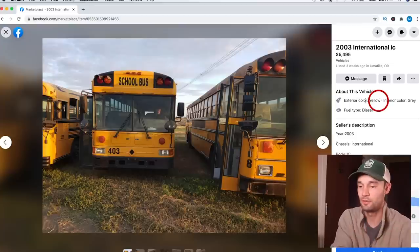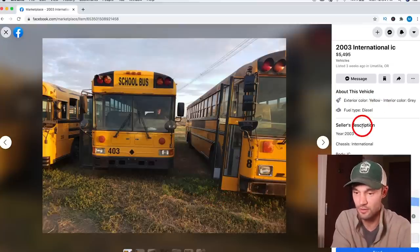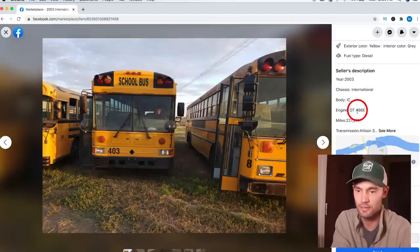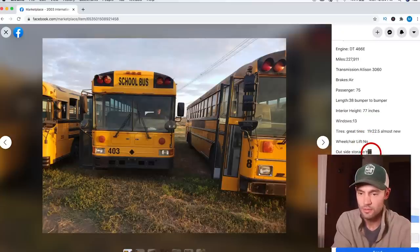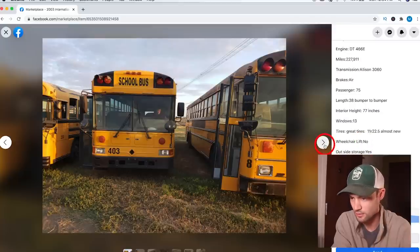Let's look at this one. We haven't looked at a lot of flat nose buses, so maybe this is a good one. So it's a 2003 International, asking about $5,500. It's got a 466 electronic, 220,000 miles. Oh wow, they got a lot of information. Air brake, 75 passenger, 38 feet bumper to bumper. Interior height is 77 inches. Outside storage box, it does, and it has no wheelchair lift. So, okay, let's look at the photos.